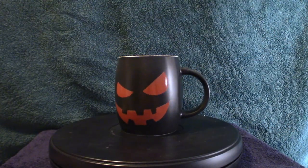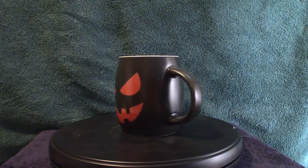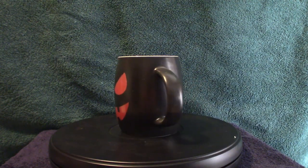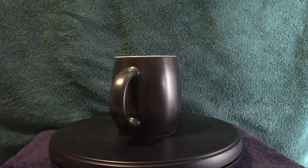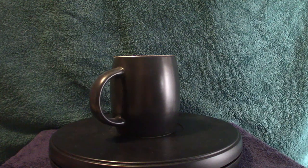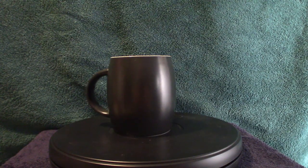Alright. Now I got that, I'm not sure where we got that from. I think we came across it somewhere and just ended up buying it because I collect anything horror and Halloween related, and that's pretty much what I did. I never used this mug, so just like the other two mugs, I never used them for any kind of drinks.